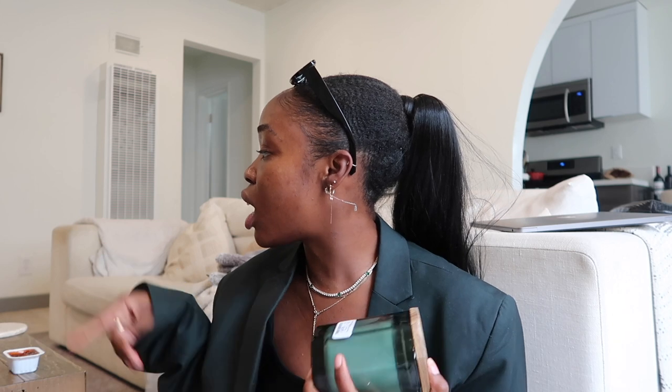And then I got some candles because we are out of all of our candles. My one here on the coffee table, that one's done. The one in the bathroom's done. So we needed some new candles. I like to have candles in the living room, the kitchen, and the bathroom.